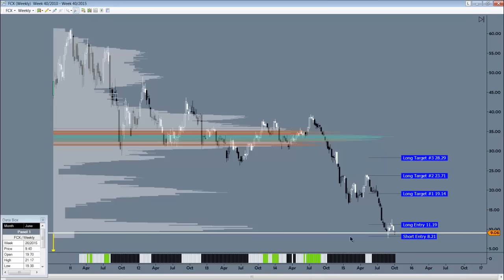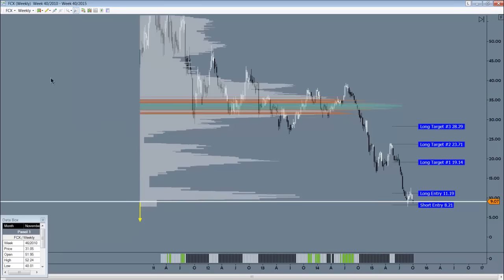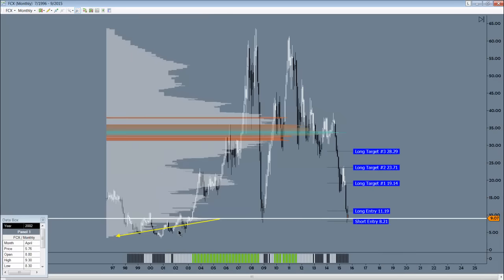As this one goes, there's a lot of trading commitment here at $10. It's got to trade a little bit over that to clear it, and if it does, it could actually give a pretty good pop here. However, let's check this out on the monthly. Trading commitment drops off the map here. Doesn't matter that it's at 9 because it can go to 1. It can go to 0.50.